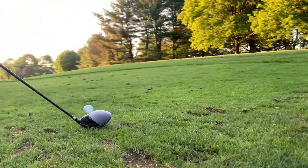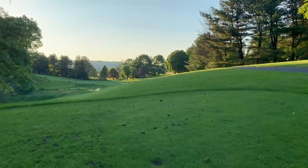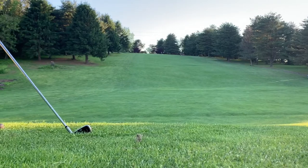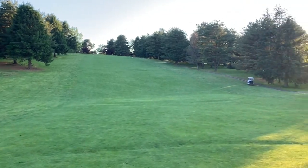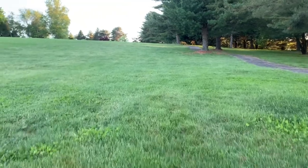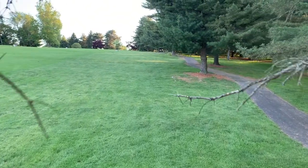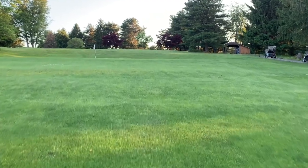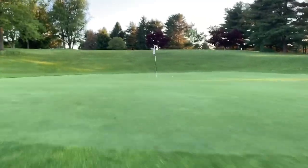Now we're teeing folks here on the straight dog leg to the left. This is going to probably play about 400 yards. Your dog leg then goes straight up the hill, folks. It might take you a couple hacks to get up the hill. Or maybe it's a third. And we're on, sitting in good shape.